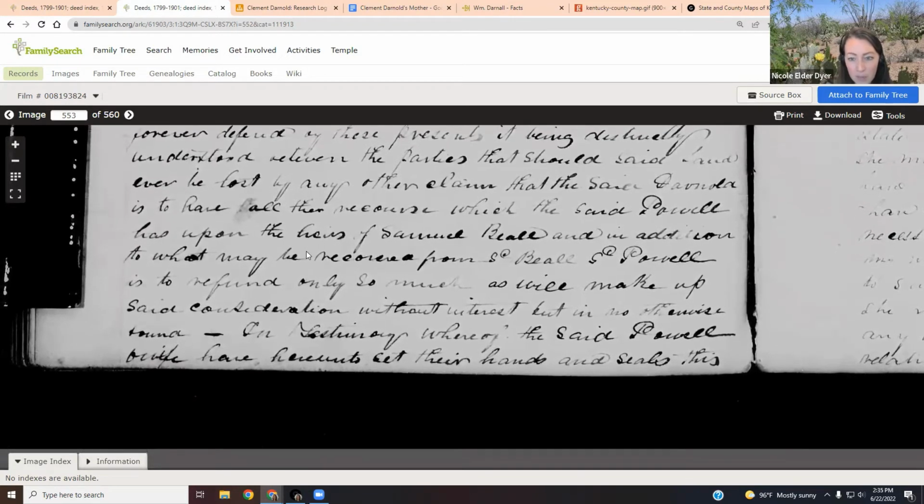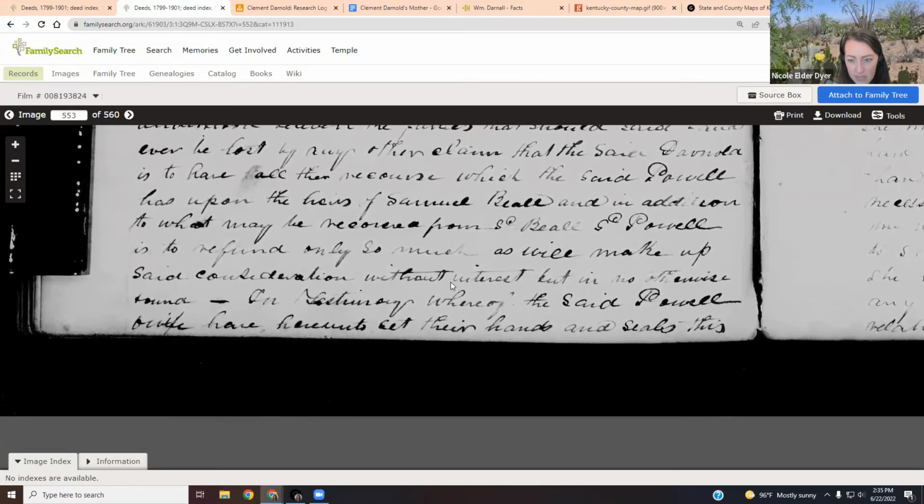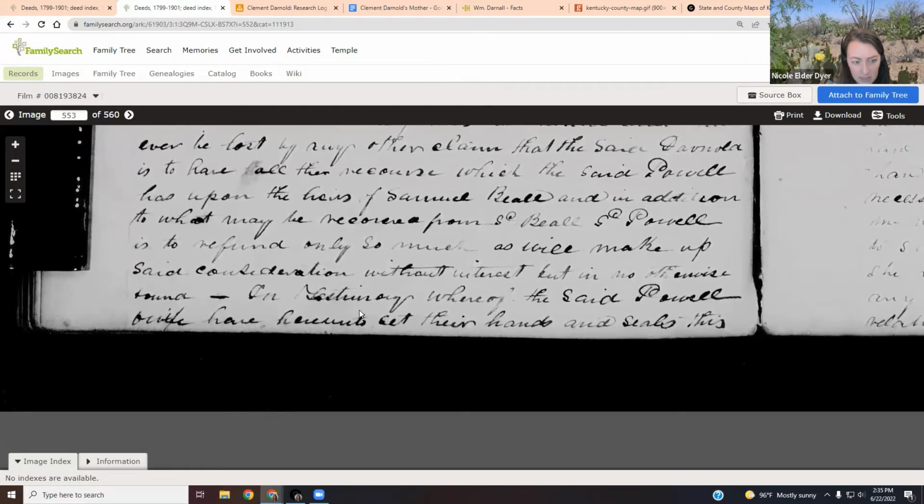heirs of Samuel Beale, and in addition to what may be recovered from S. Beale and said Beale and said Powell, is to refund only so much as will make up said consideration without interest, but in no otherwise found.